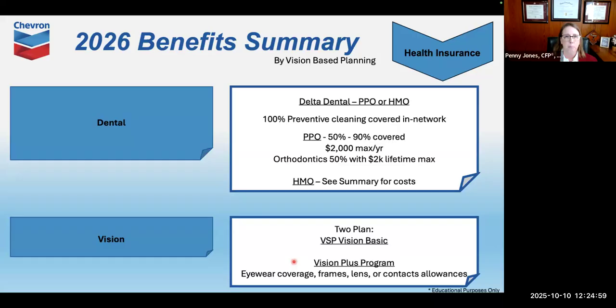What that does is provide you with basically an allowance, where if you're on this plan, you have an allowance for how much they will pay toward your frames, your eyeglass lenses, or contact allowance. So you know your family best. You know how many of y'all are in glasses or contacts and which one would be best for you. We just wanted to let you know that you have 2 options again this year.